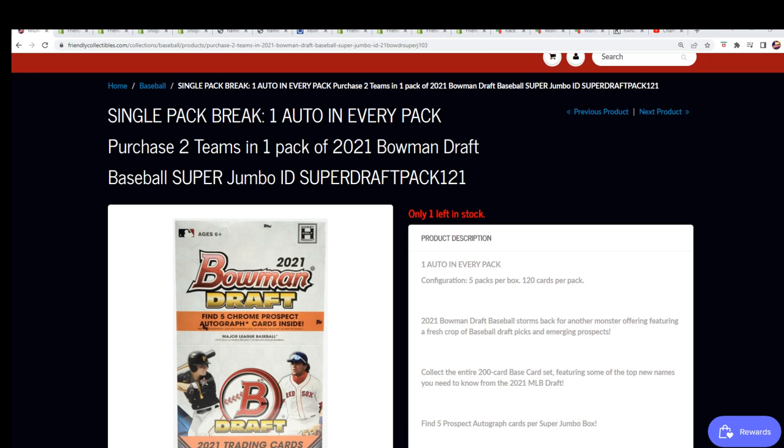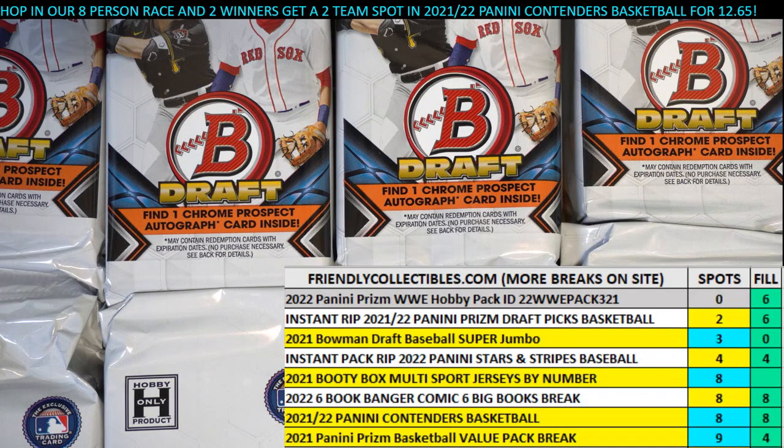for some of this jumbo. Let's rip through this box. We've got races and spots to get some of these packs out of the break, out of the box. Every pack has an autograph. Hope.